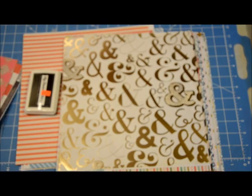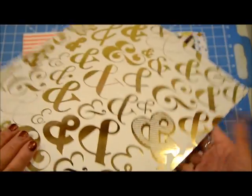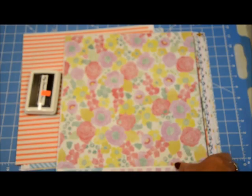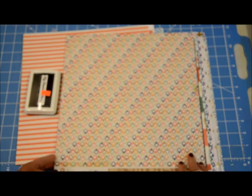I'm just going to go really quick because it's going to take me forever. I like the foiling of the ampersands on that. So these are just some of the papers that I purchased. There were a few more in there, but I was being very conscious about what I would really actually use versus just grabbing it because it's right in front of me.